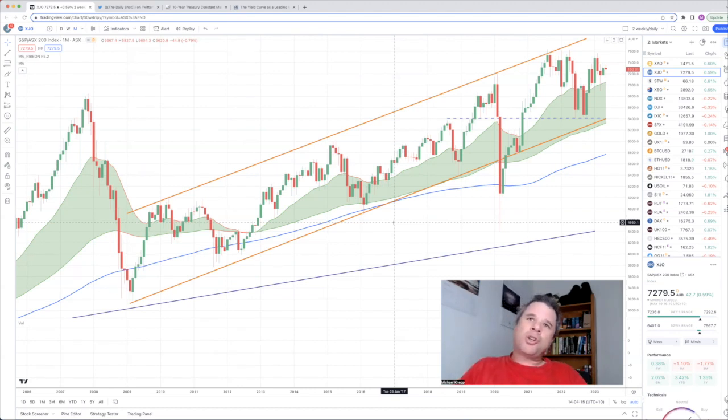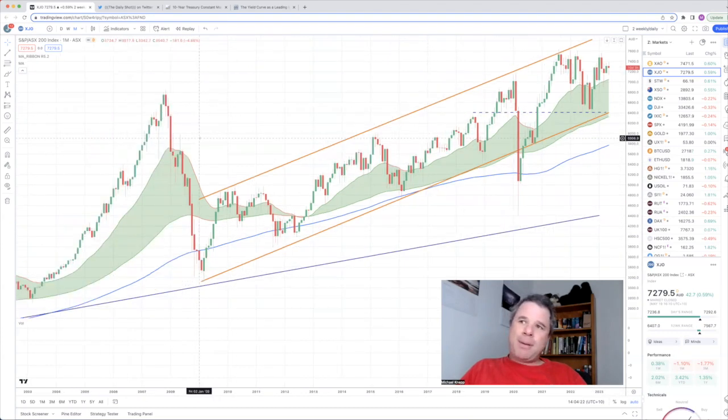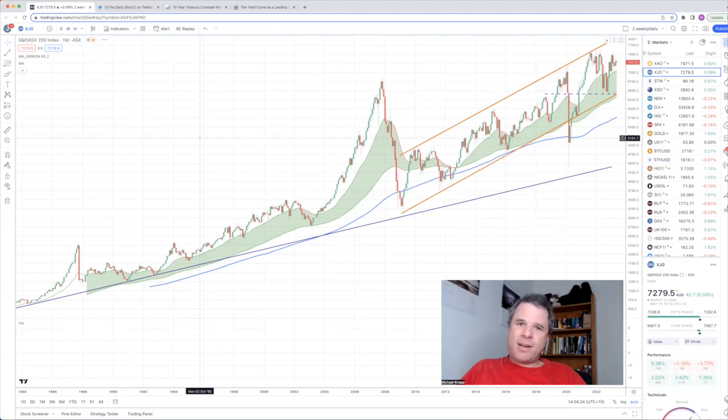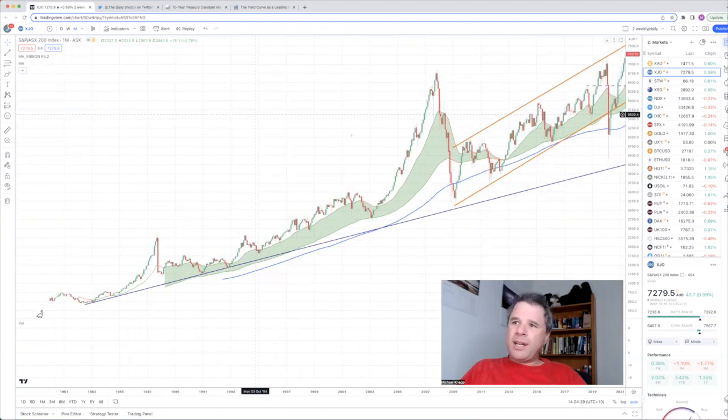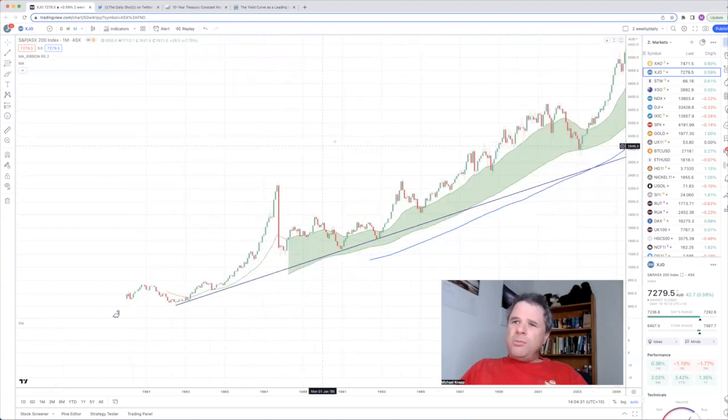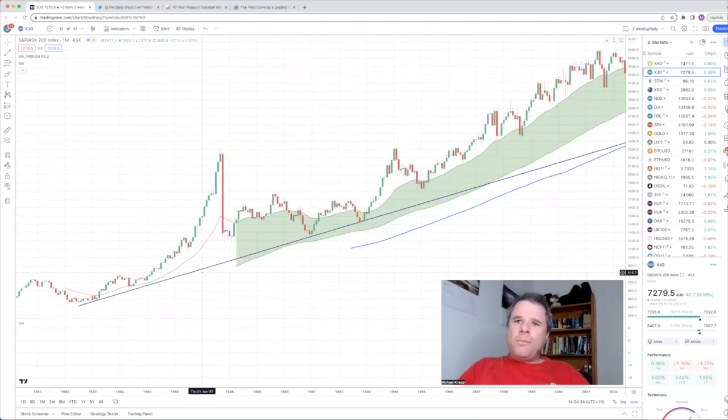Now onto the long-term trend, which is this dark upward sloping blue line down the bottom. This has been in place since the early 1980s, the start of this particular chart. If we go back to the 1980s here, so zoom in, every single time the XJO has hit that long-term uptrend line, that sloping blue line, we have seen a bounce. It happened in 1990, 1991, also 92, 93.